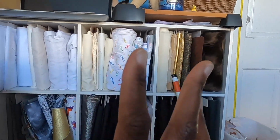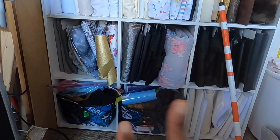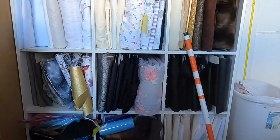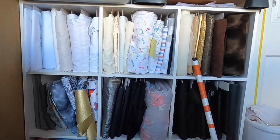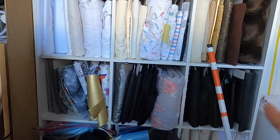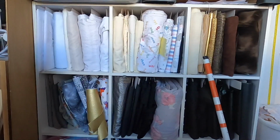So I have 3 of these shelves. These shelves came from a mixture of Target and Home Depot. And if I can find it, I'll put a link, but it's pretty easy to find. It's just 3x3 shelves, storage units, and they have little cubes that can fit in there too.